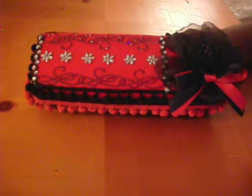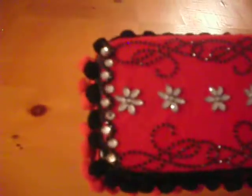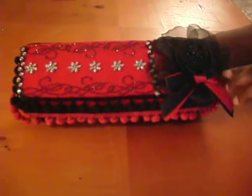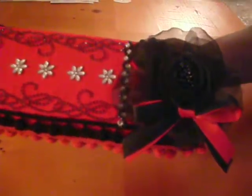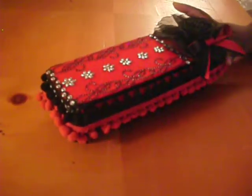Oh my gosh, Meka. You got the bling flowers, black bling at top and bottom. You got the pearl and black bling on the side. And then you got this beautiful flower and this bow that she made, and she put it on top of the carton. Oh my gosh. She used pom-pom trim and ribbon on the side of the box, around the box.